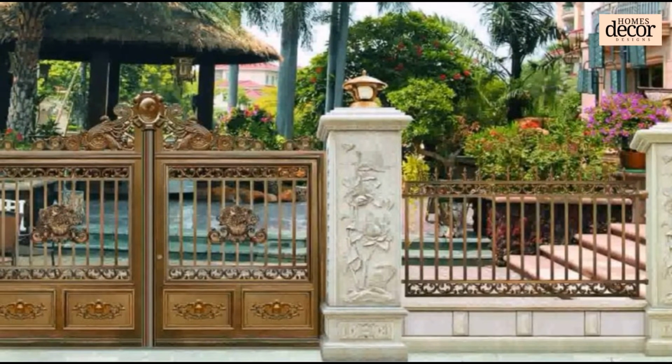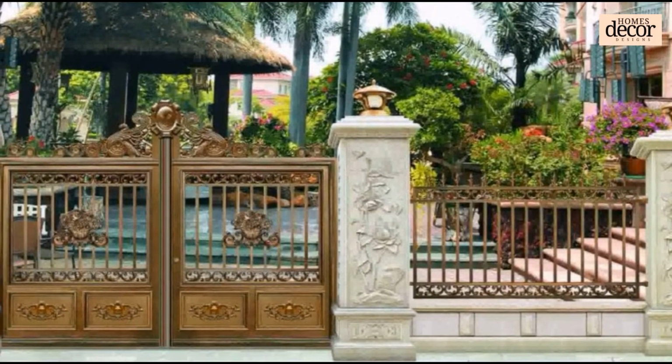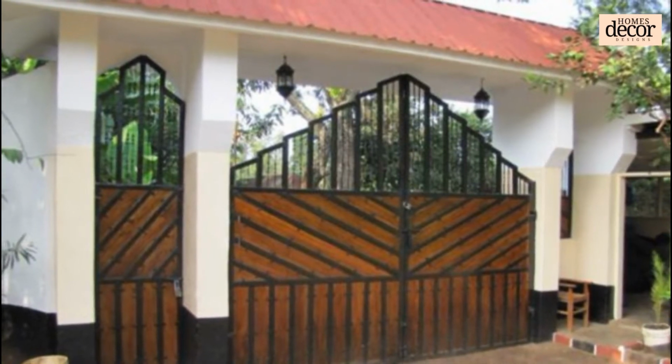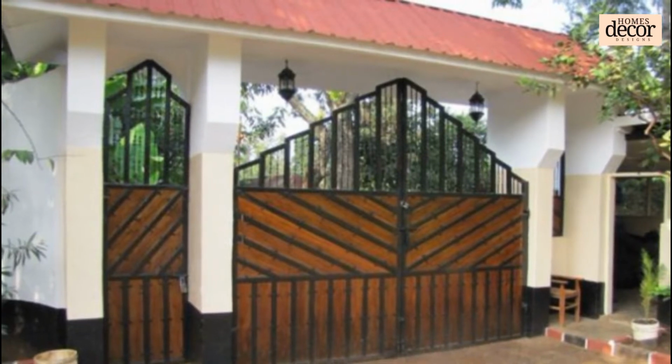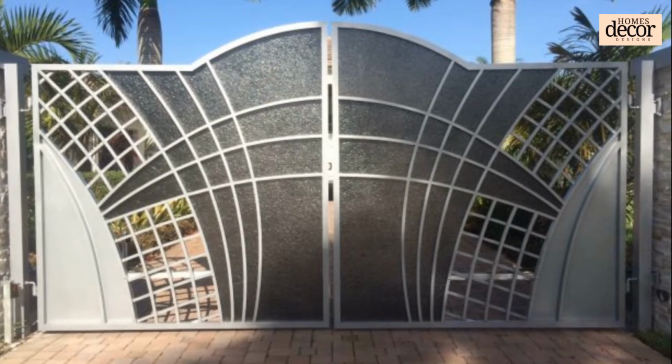If you are wondering how to choose the right type of gates for your house, then you have to take help from metal work specialists who take care of all your requirements. You can browse the internet and find some popular companies through their websites. You should read the information and the services they offer before contacting them. It is enough for the basics.